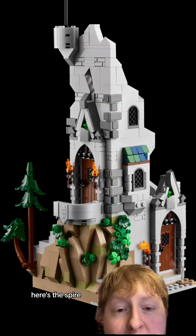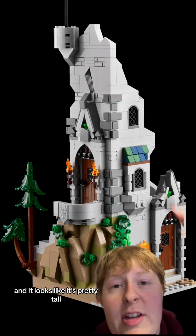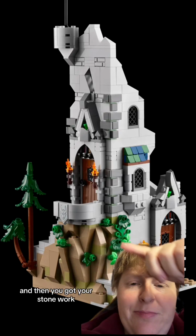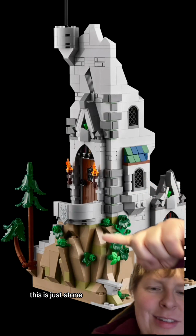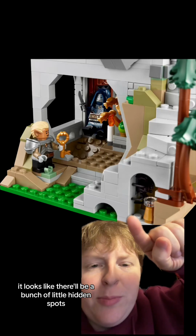Here's the spire. You can see that there's a big door here, another door there. And it looks like it's pretty tall. This is definitely where it gets its height. And then you got your stonework. Well, that's not stone worked. This would be stonework. This is just stone. Looks like a little hidden area. It looks like there'll be a bunch of little hidden spots.